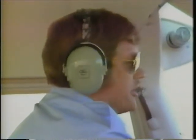Camarillo traffic, Cessna 3133 uniforms, taking the active at Camarillo.